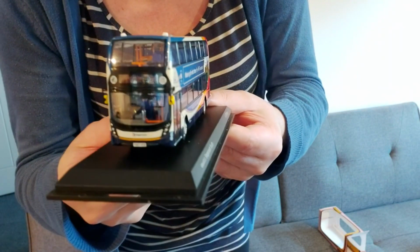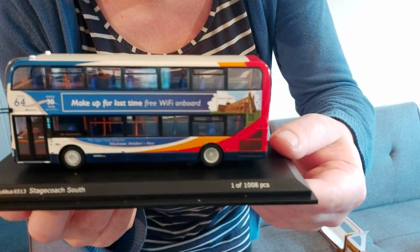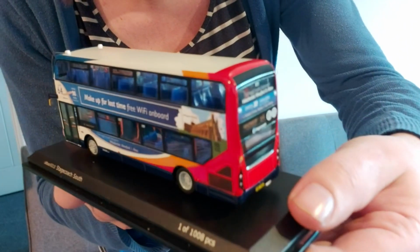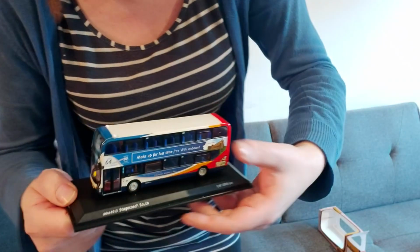It's on a 64 route out to Winchester, and it's absolutely stunning vehicle. It really is. So from the London buses at this side, we're going to have this bus at the other end, and then the London country one somewhere in the middle. That's kind of the idea.